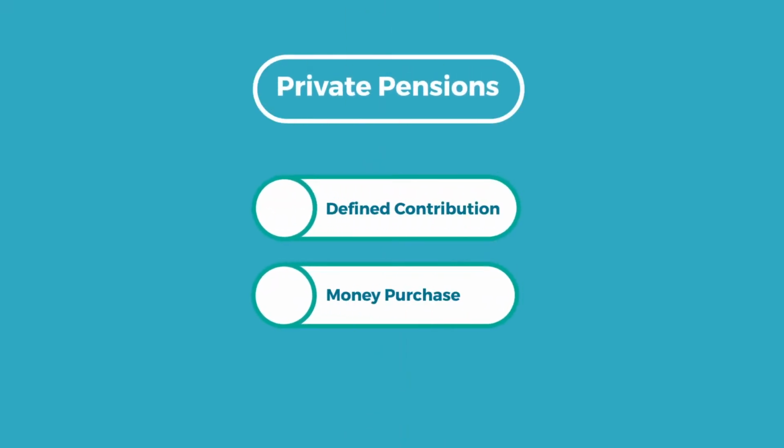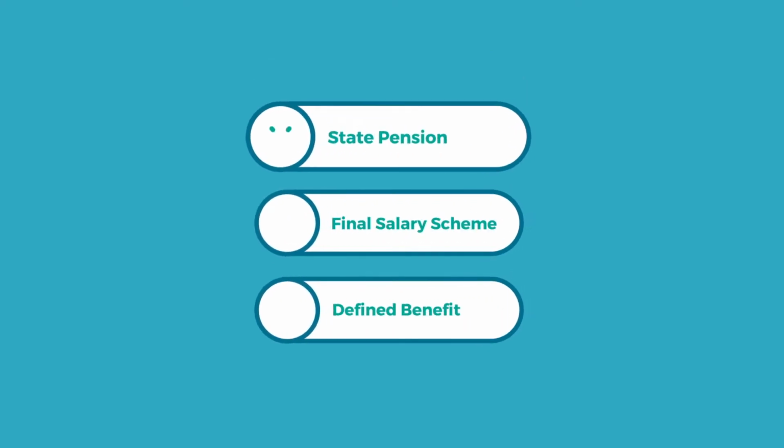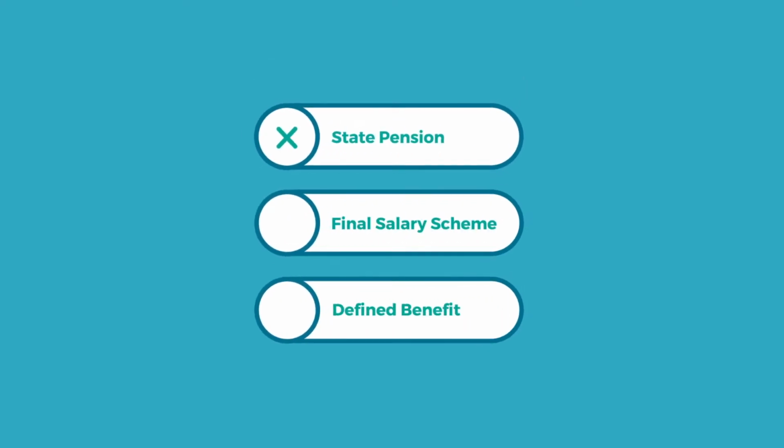Pension freedom does not apply to all types of pension. We're only really talking private pensions, where you and/or your employer saved up a pot of cash for retirement. These are known as defined contribution or money purchase pensions. It doesn't apply to the state pension, nor in the main part does it apply to pensions where what you're paid is a proportion of your final salary, known technically as defined benefit pensions.